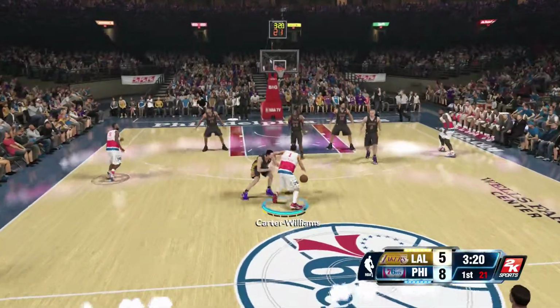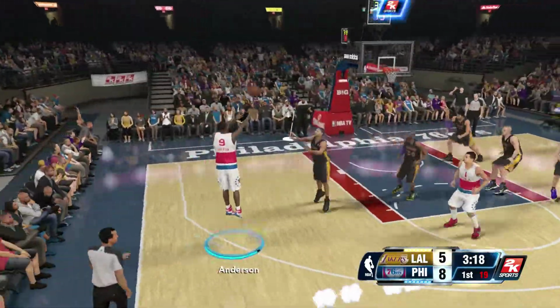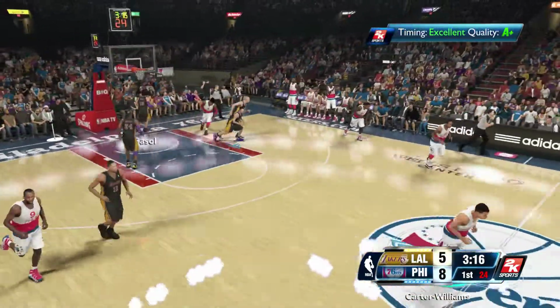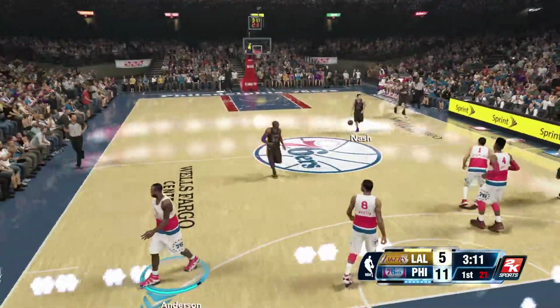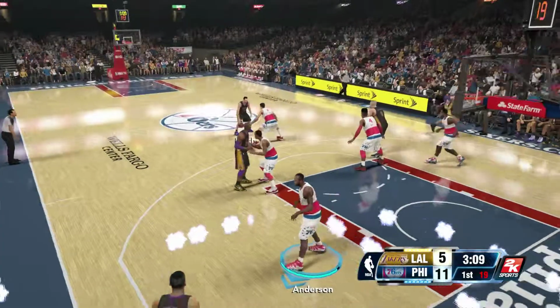Textbook right there. Nice pass, great catch, beautiful finish. And Anderson gets it to go. They really can't allow him too many open looks like that. That's just inviting trouble.